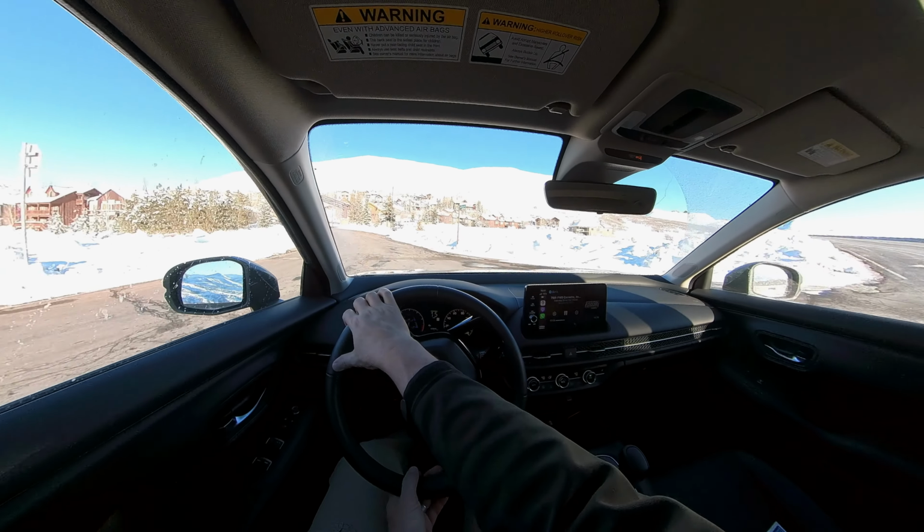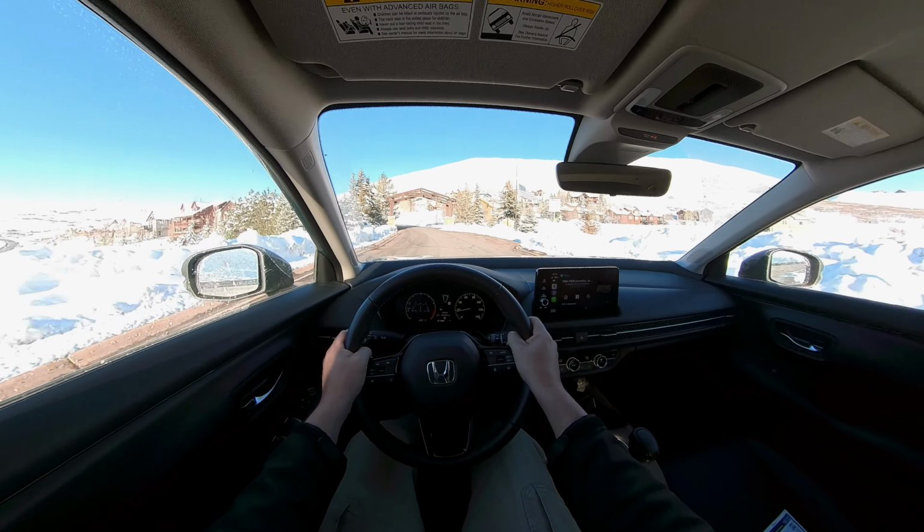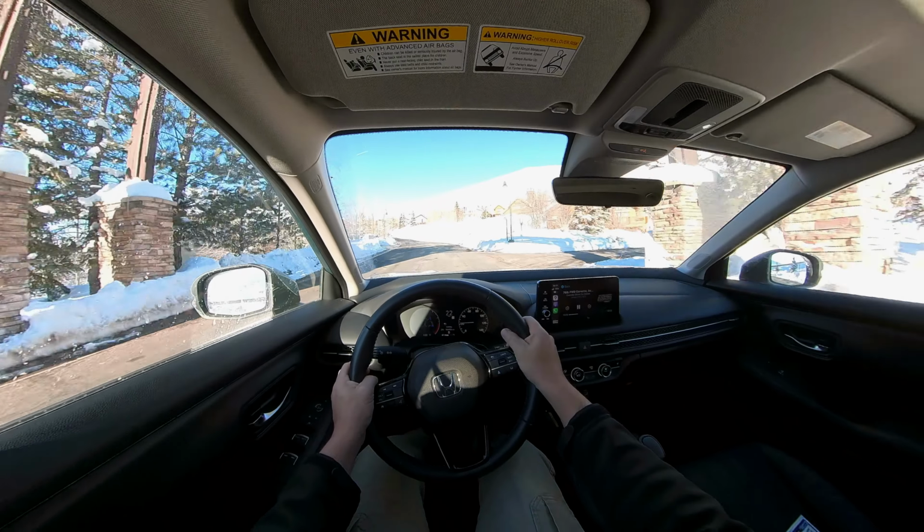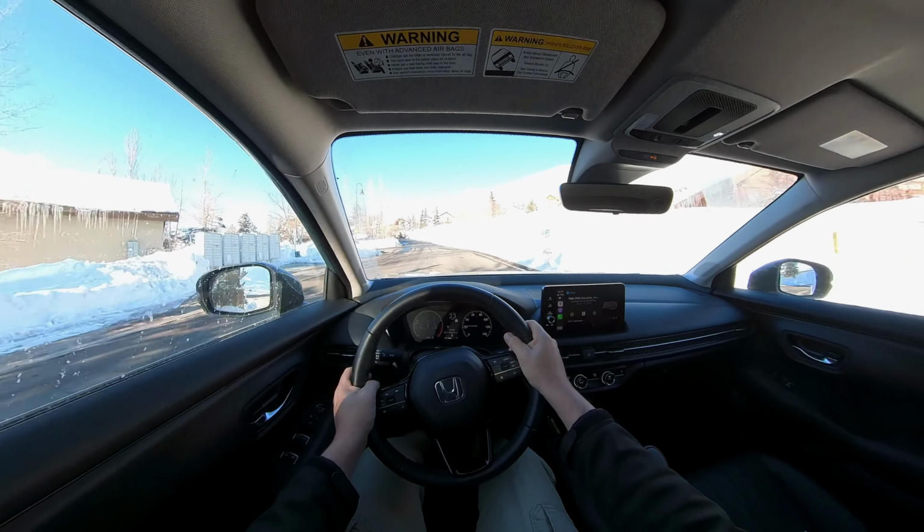Brand new 2023 Honda HR-V. It's a full redesign. It's a different vehicle. If you're looking for a 5-seat SUV, this might be your answer. There are a lot of options in this space, though.